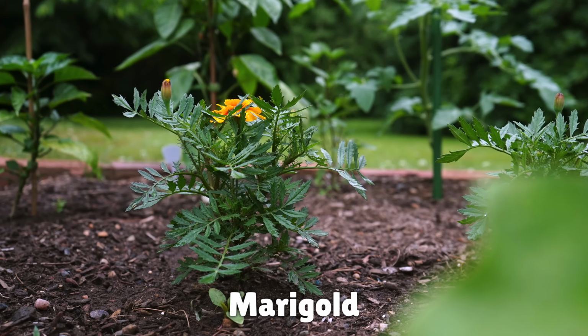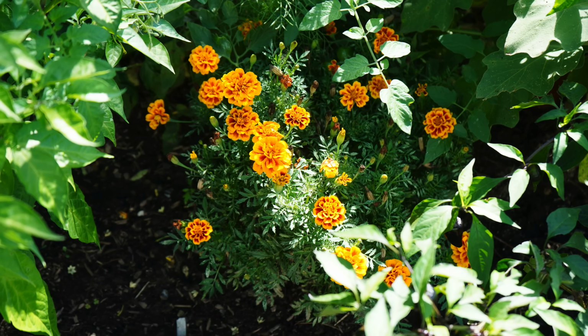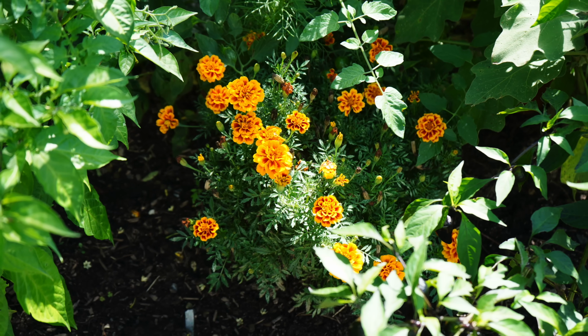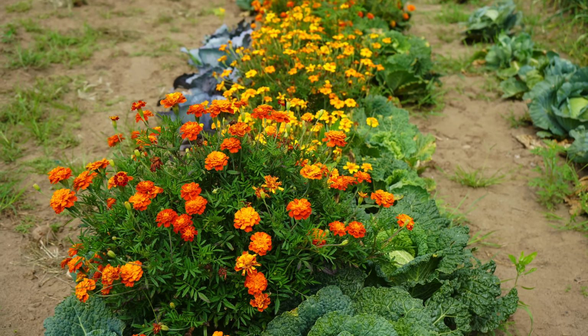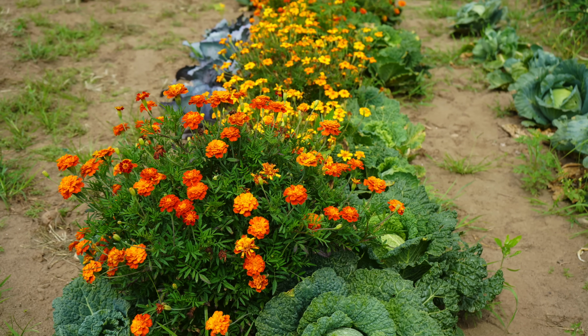Marigolds are similar, and a lot of people recommend this as a trap crop as well because they are attractive to aphids as well, but they also attract things like slugs and thrips, and even some nematodes in the soil can be deterred when marigolds are planted around your tomatoes, so you can sort of pick and choose between these 2.